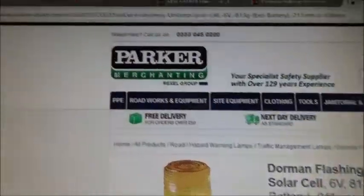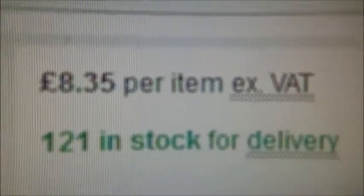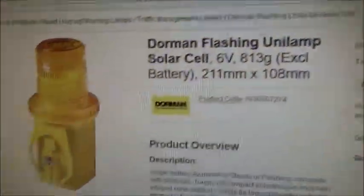But if you Google Dorman Unilamp, you come to a supplier called Parker. Look at the price for a brand new one. £8.35, brand new. And they want $9.99, buy it now. I don't think so. Oh, and you can actually buy just the one as well. This website actually lets you buy just one. You can type in your quantity.